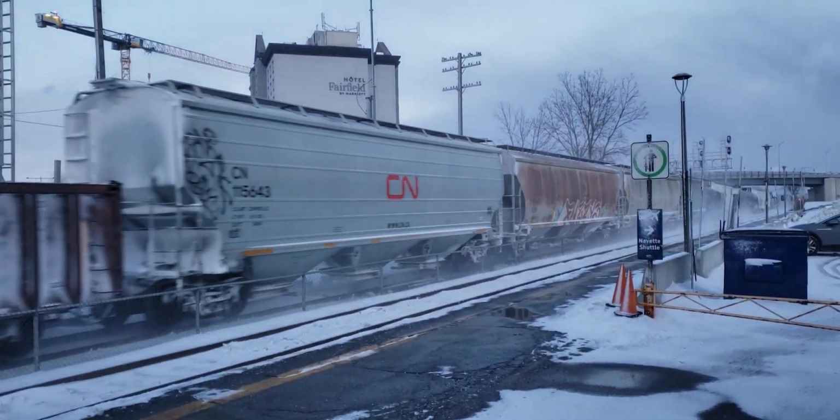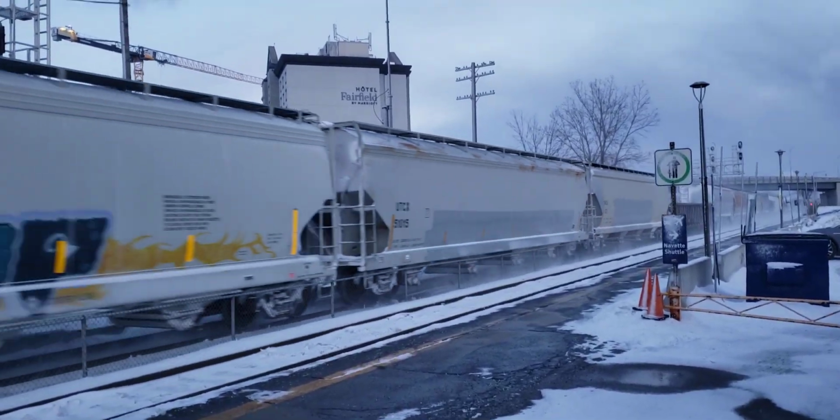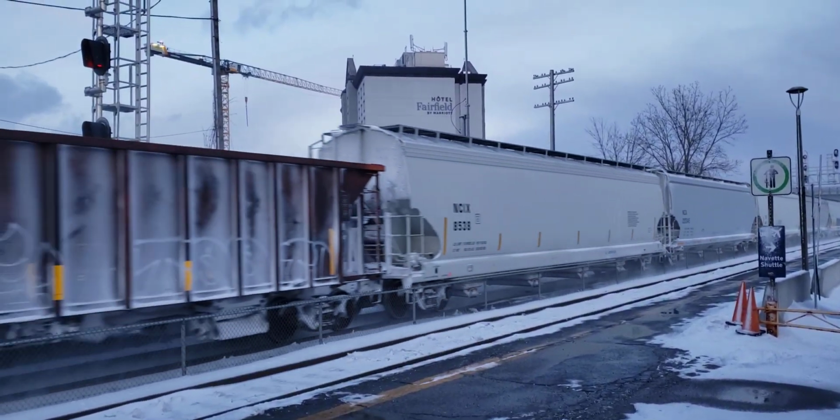On the 14th of January 2024. This is my second train today.